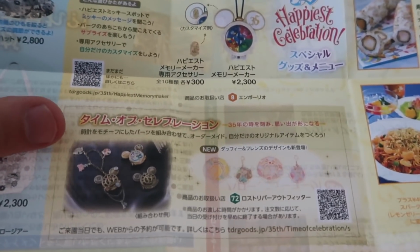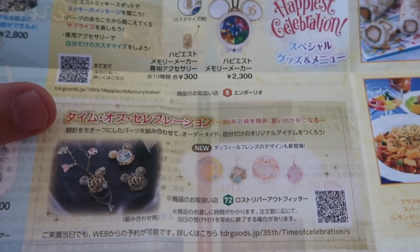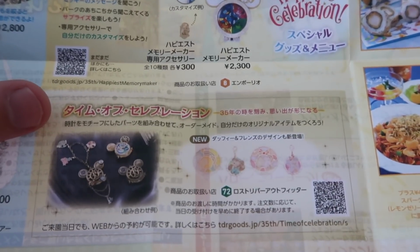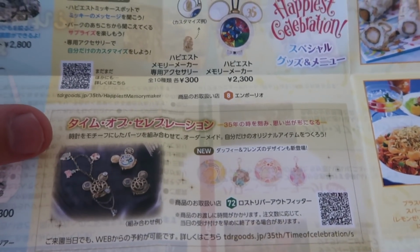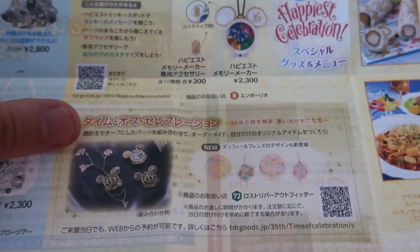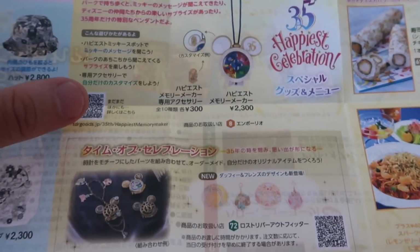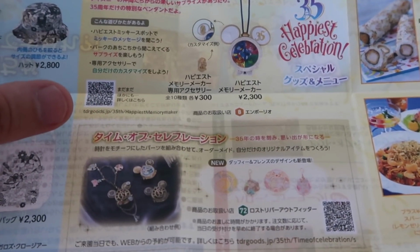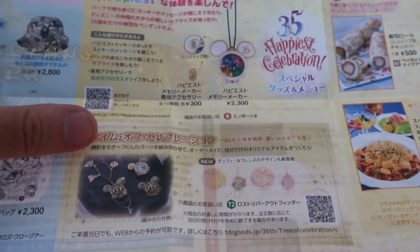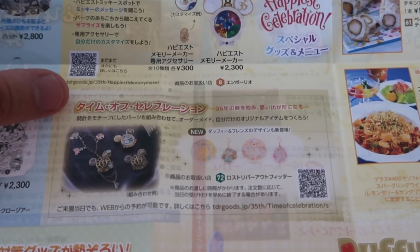And at DisneySea, we still have the customizable 35th anniversary keychains, and the charms that you can put on it at DisneySea is different from Disneyland because they have the major anniversaries. So at DisneySea, you can put on charms from the major anniversaries, so like the 15th anniversary, the 10th, and the 5th. And at Disneyland, they have like the 5th anniversary, 10th, 15th, 20th, etc. So you can get two different ones at either park, and this is in Lost River Delta.